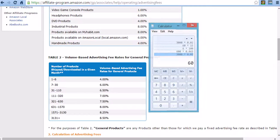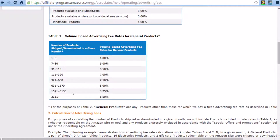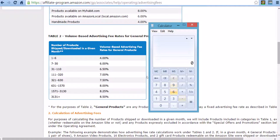Alright, so I'm going to go ahead and close that out. And then here's this chart. Yeah, so if you wanted to make even an 8.5% off of those beauty products, you'd have to have 3,131 or more sales in a month. Alright, that's a bit ridiculous. However, I saw a couple of rings and stuff on there. If you really like jewelry, some of that stuff's on there for $500. And let's just say you make 5 sales in the month, right? You're only going to make 4%.